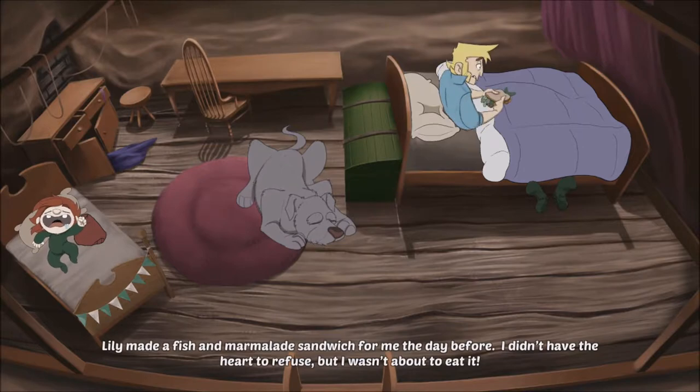Huh? Yeah. Lily made a fish and marmalade sandwich for me the day before. I didn't have the heart to refuse, but I wasn't about to eat it.